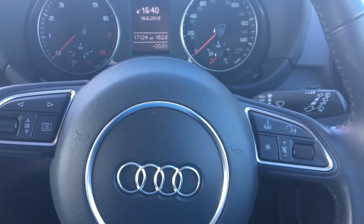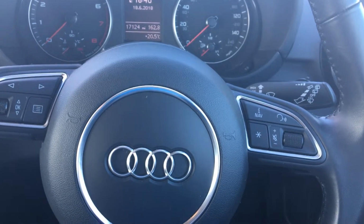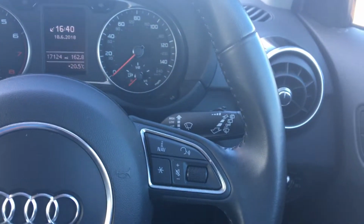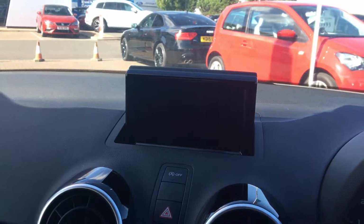Now, like all Audis, the interior quality is absolutely fantastic. So this car's got Bluetooth with voice control on the steering wheel there. It's also got automatic headlights and wipers, as well as the electric windows all round. It's got sat-nav up on the centre console there.